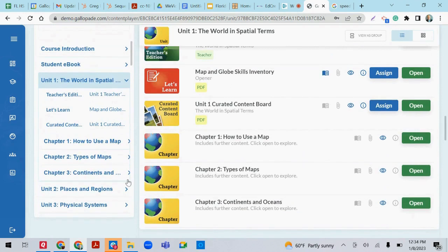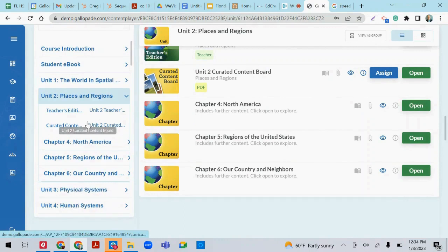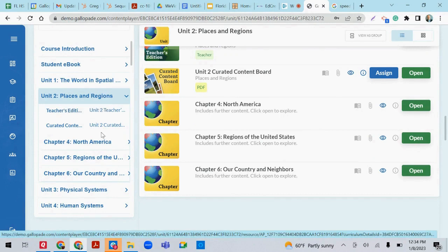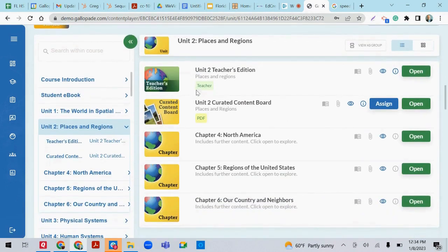And each unit's a little different. So if we were to go over and look at unit 2, it's going to have what's there in unit 2, and it's going to be places and regions. And you're going to be able to go through, let's say if we want to go down, it has the overarching thing in the unit, which is your curated content board also. I like to use that as an attention getting step. Using my curated content, I project that up, use it as an attention getting step.